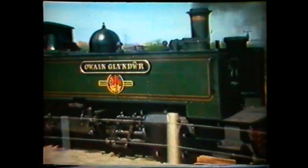To the south of the shed ran the Vale of Rheidol narrow gauge line, always an attraction for visitors. Opened in 1902 to tap the lead mines traffic and timber trade in the Rheidol Valley, the line has had mixed fortunes over the years.